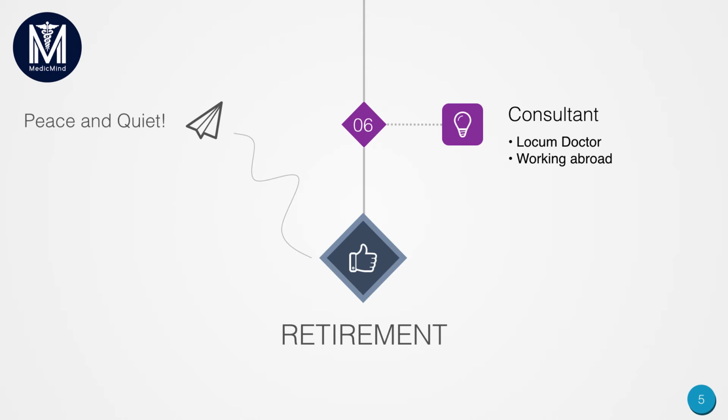You will have the opportunity to become a locum doctor, where you work shifts in certain areas, and there is also an opportunity to work abroad. Following on from your long career, not just from your education and from being a doctor, you'll finally be able to retire, where many people say you'll have peace and quiet.